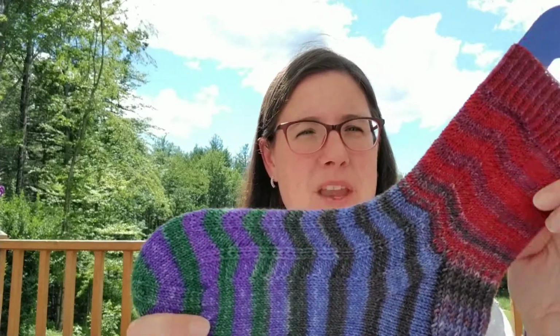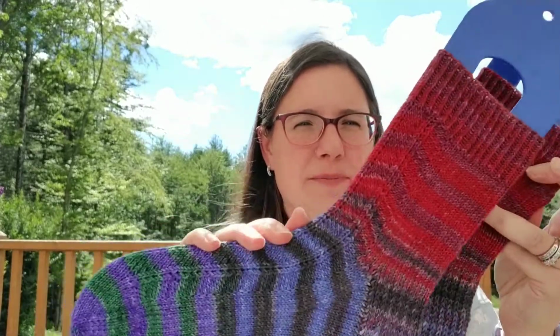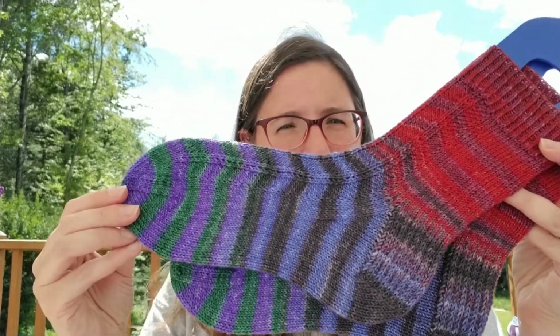Okay, so first off, I think I'd like to talk to you about some of the projects that I've been working on. First off, I have a finished object. This is a pair of socks from Earth Yarns. It's the unique sock number 57, and I finished this just about a week ago. Got the other one right here. Matched pretty well.